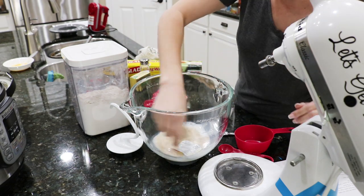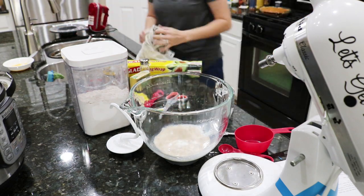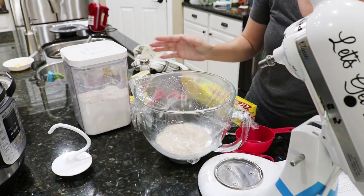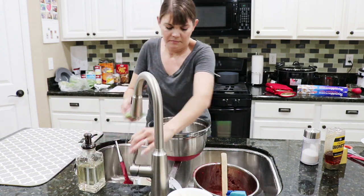We're gonna throw our yeast in here. Cover it up and let it bubble up for you. While we're waiting on the yeast to activate, let's get some dishes done.